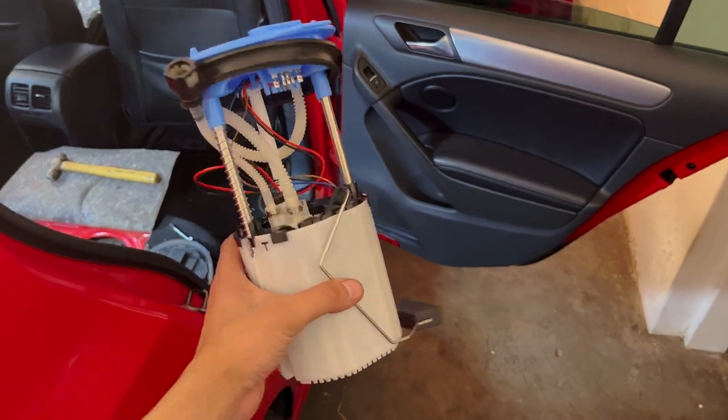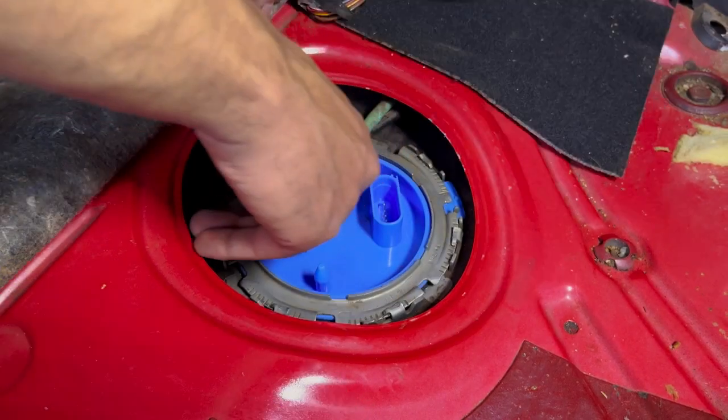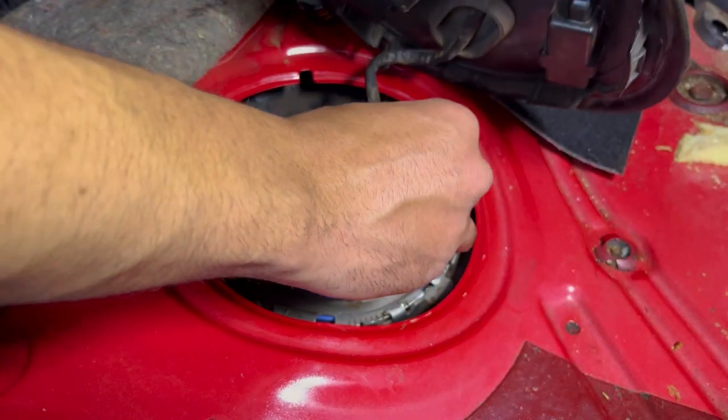Then the new pump was in. I connected the fuel lines inside the tank, hammered the ring back in place, then reconnected the fuel lines and then the switch.